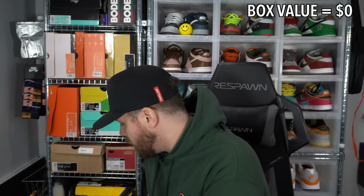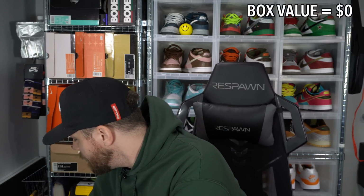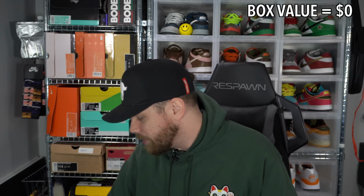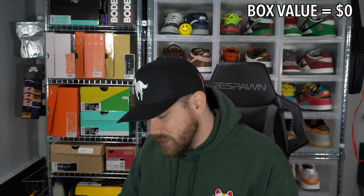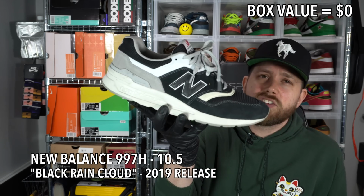All right, so we are open. Looks like there's a pair of loose shoes in here. It's a New Balance, cool. A brand that I have no idea what I'm talking about when it comes to them. So it looks huge. That's what she said. Nope, it's only a size 10.5. So it says it's a 997H. It's a New Balance. This is a really nice colorway.